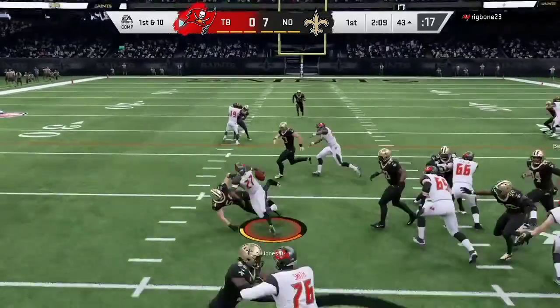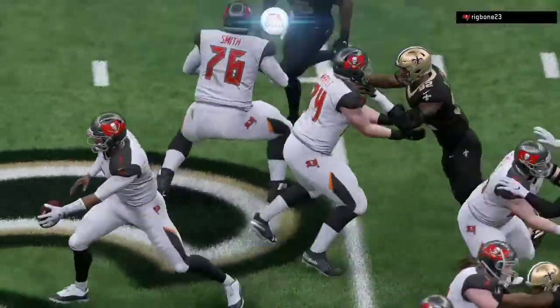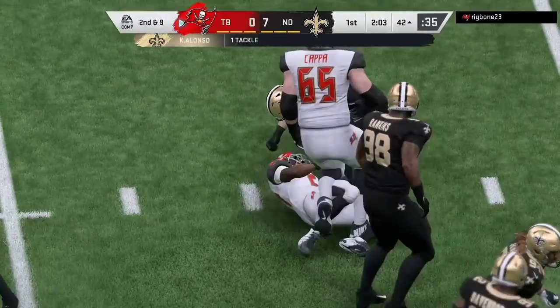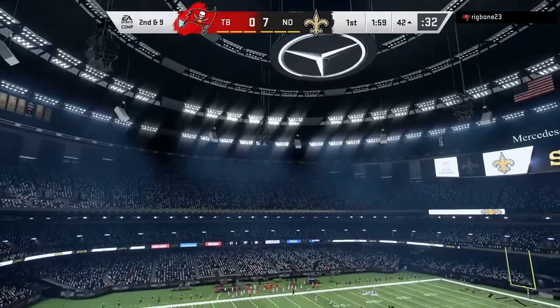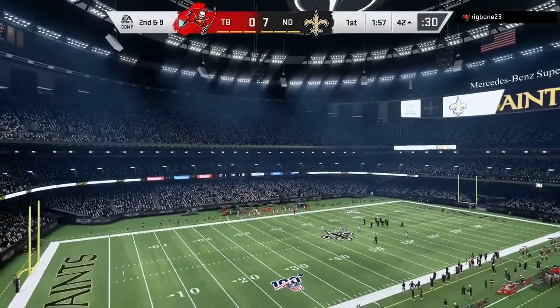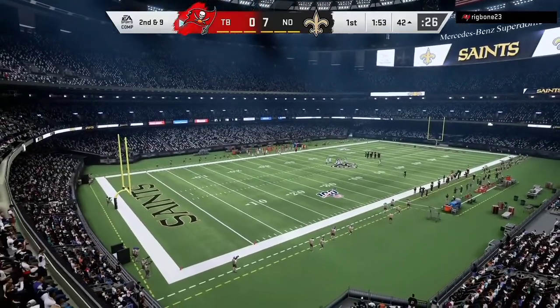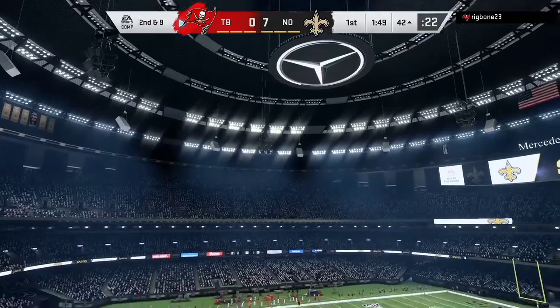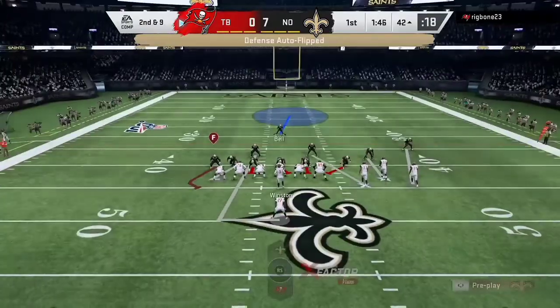Now the first carry for Ronald Jones. Just a yard on the pickup there, and it'll bring up a 2nd and 9. They tried a quick hitter inside, but that one was swallowed up because what they're hoping is those big defensive linemen will take the bait and move laterally and open up a crease that they can run through. Didn't happen on that play. The run only got a yard.